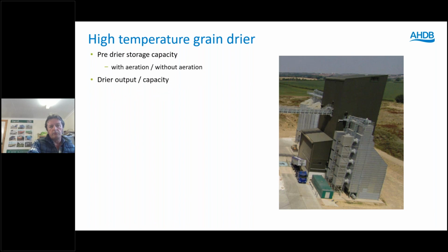High temperature grain drying, to move on from bulks. The most important thing with high temperature drying is probably to match the pre-drying storage level and how you're going to hold the grain before it passes onto the dryer, and the amount of segregation you've got for pre-drying storage. Ideally, it's ventilated. Large capacity allows the combines to roar away all day, and then you're feeding it in a measured way into the dryer.